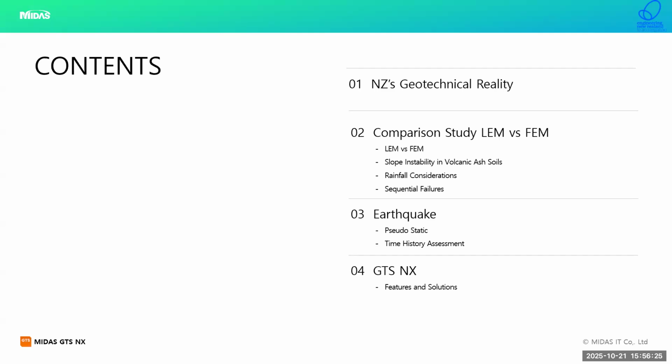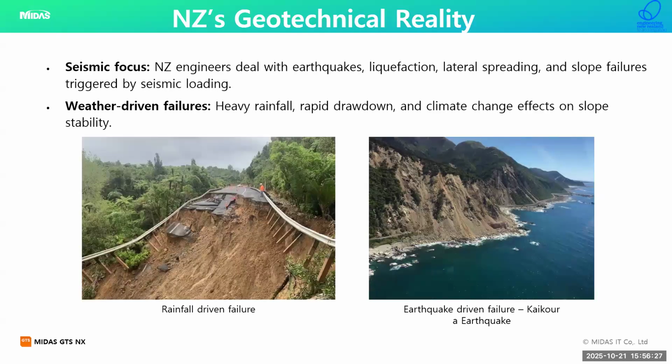Let's move forward with the first one. New Zealand geotechnical reality. In the northern part of New Zealand, we find a lot of volcanic ash related soils, and because of the highly seismic zone of New Zealand, slope stability is essential to be assessed for seismic assessment as well. So these are the major things.